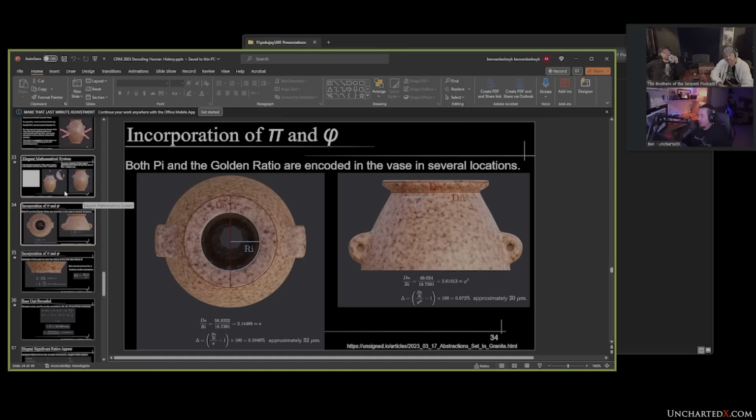We see this encoded in these elements in the vase. So, for example, if you take the DO here, so basically the straight red line, the diameter of the outer lip of the top of the vase, over the radius of the internal opening, or RI, the straight blue line, you get pi. And you get pi to within 0.1%, which in real terms and real measurements on the vase is around 32 microns. So very accurately, within 0.1%, this ratio of DO to RI is pi.